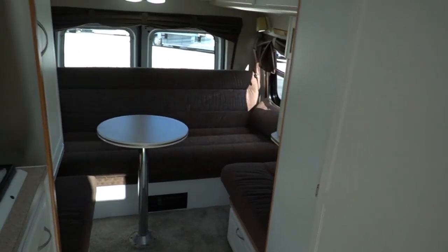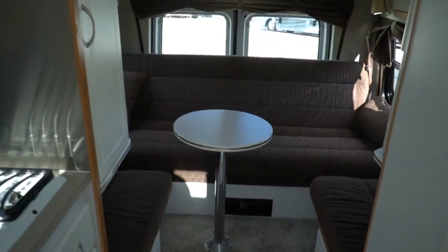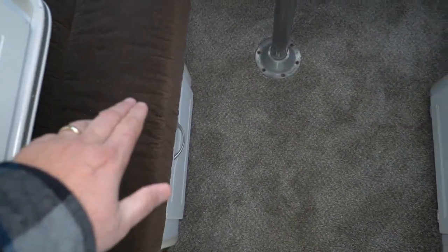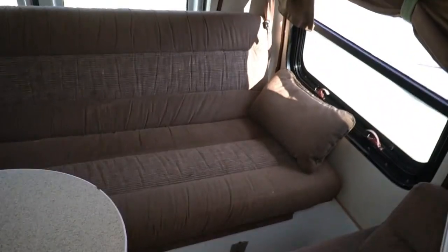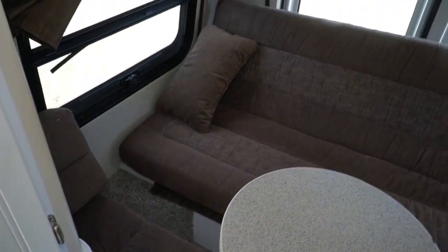And I know 6 inches wider on a wide body may not seem like much, but it changes the entire floor plan, because you've got this power sofa in the back that you push a button, it folds down, makes a double bed. You put that piece of wood between these two bench seats right here, put your cushions across for your mattress. You've got a king size bed. I've got a 38-foot Class A motorhome, guys, that doesn't have a king size bed in it. This has a king bed in a 20-foot motorhome.